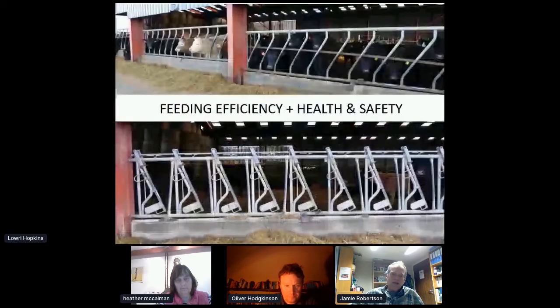So, the feed face. Yeah, you can build a feed space with a scaffolding bar and a scaffolding board, but you won't necessarily allow all your cattle to have the same amount of feeding, and certainly in terms of health and safety, it won't be so good. So the last slide, I apologise, I've just rammed through that.